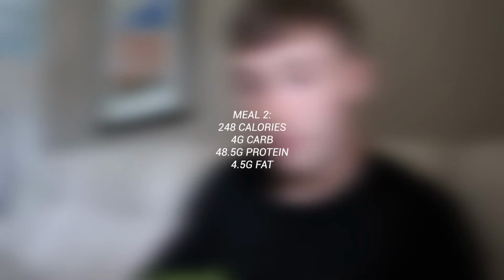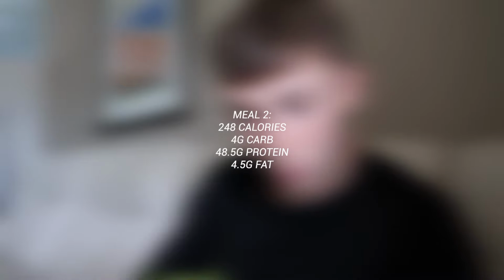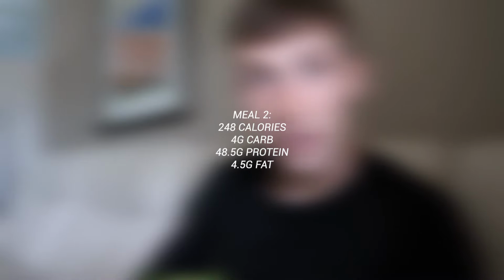So macros for this meal is 248 calories, so very low calories. 4 grams of carbs, 4 grams of fat, and 48 grams of protein. And hex sausages are fantastic if you're ever getting bored of chicken. Chicken sausages are beautiful. These are stunning. So yeah, I'm gonna sit here, enjoy this, watch some football, and then head off to the gym in a couple of hours' time.